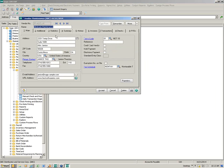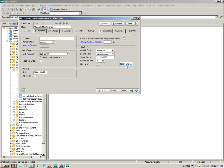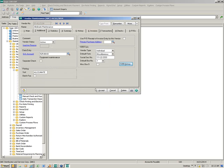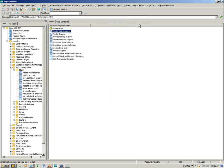Now if I go into my vendor maintenance, I just wanted to show you, because we were talking about it being the amount paid, I'm going to go into the additional, and I'm going to go into the 1099 history button here. Now I'm going to change my year to 2014, and those of you who are that far behind on closing your periods, you know I'll whine at you. But here, again, you see nothing, right? Because it's based on the amount paid. But we know that our invoice has been posted to this vendor, but it has not yet been paid. So let's see what happens when we pay this invoice.